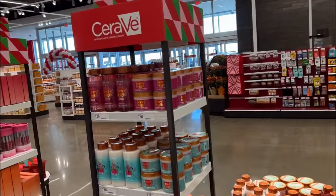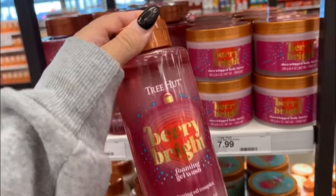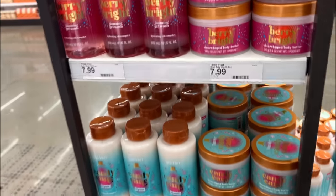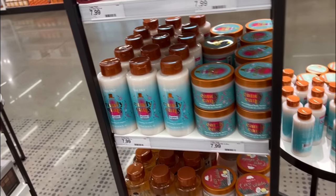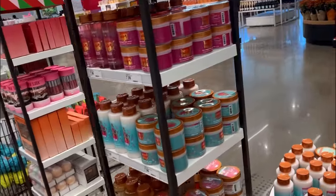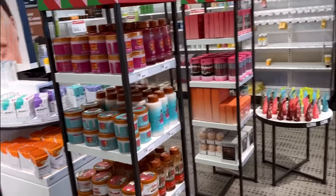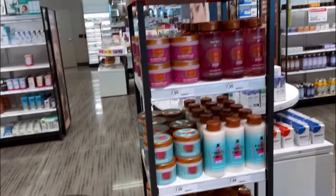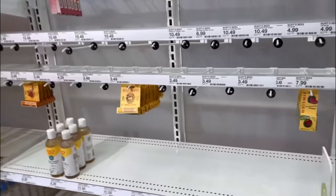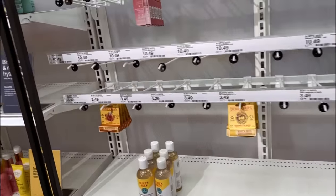I sure am. Whipped Body Butter and Foaming Gel Wash. I love the Berry and Bright. It smells so good. And then they got Candy Cane, but I'm not seeing the scrubs, just the body washes and the body butters. And I went over to where the rest of the scrubs are and they didn't have any of the Christmas scrubs. Not sure why they put out the other stuff, but not that. See, I'm thinking here that they just haven't finished putting stuff out because ain't no way this is cleared out yet.